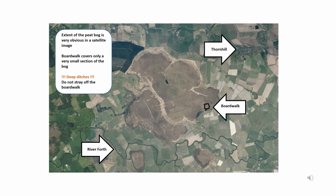This satellite view shows the peat bog very clearly, even without me adding an artificial border around it. You can see the patchwork of fields around the outside of the bog, much of which would have been created by stripping away the overlying peat. If you've ever visited the site, it might be surprising how extensive the bog is compared to the size of the boardwalk. However, please be aware that due to previous attempts to drain the bog, there are many very deep ditches and visitors really do need to stay on the boardwalk.